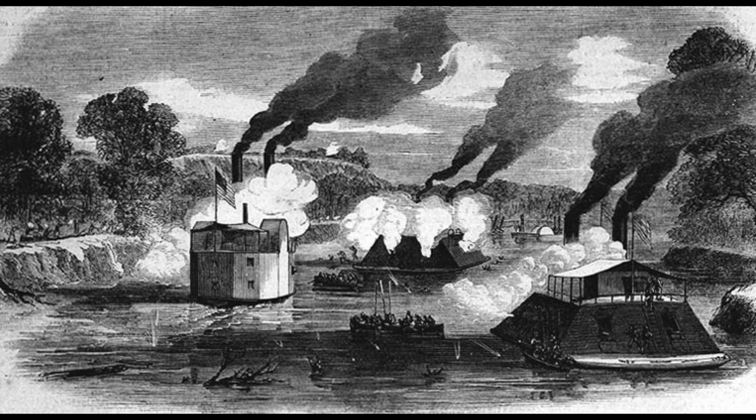Spiking the cannons involved driving a metal spike into the touch hole of the cannon to temporarily prevent it from being capable of firing. Because you've got to take time to get it out of there.